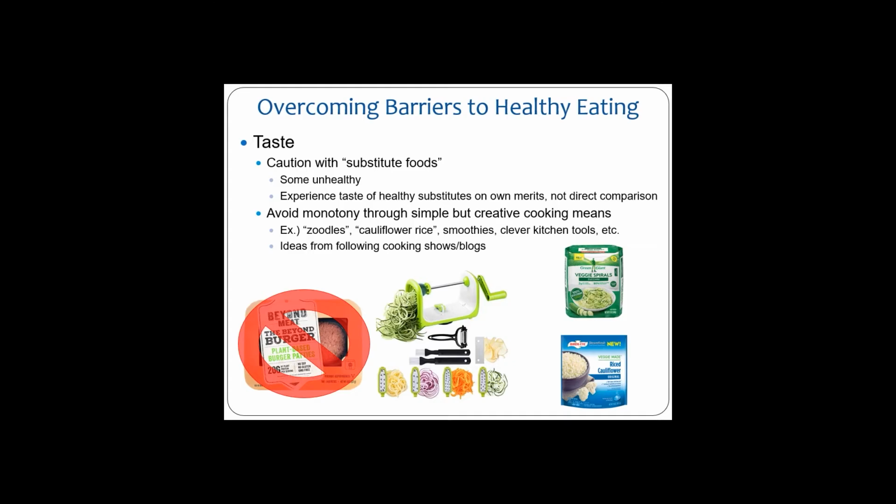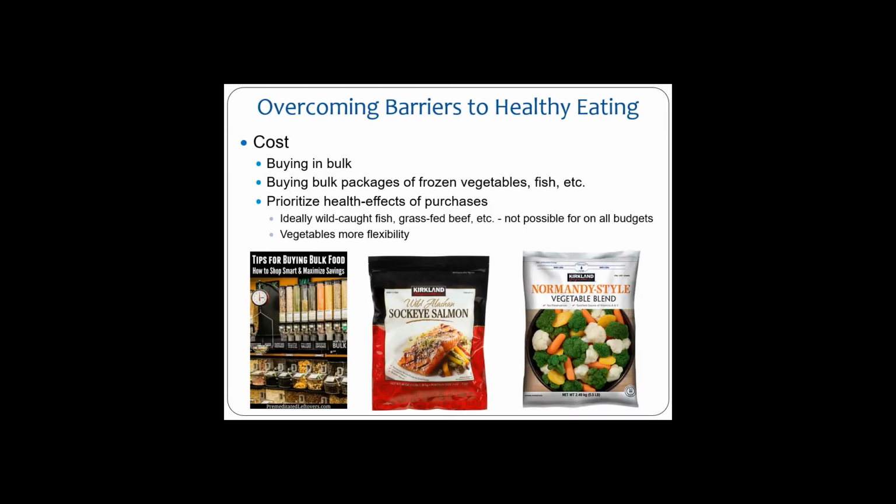For some people, it's very important to have a lot of variety in the diet, and that's a way to do it. Cost. This is a big one, and this is one that you'll likely face in a lot of different ways.